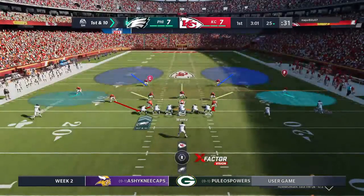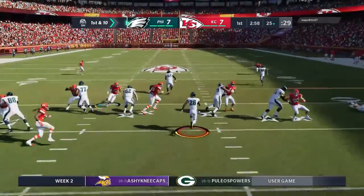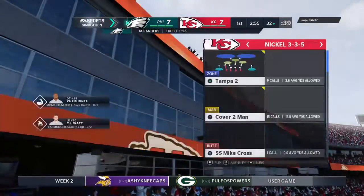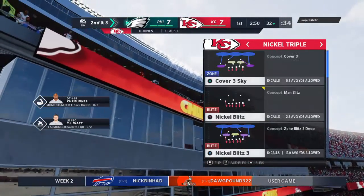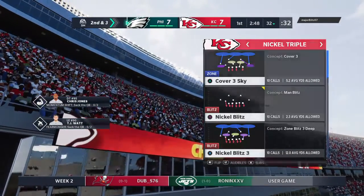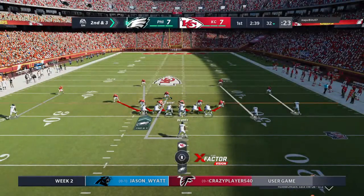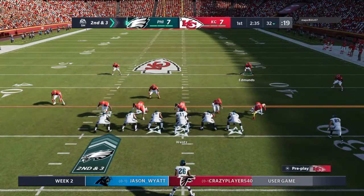They had the interception last drive, led to the tying touchdown, so 7-7 the score as they begin 1st and 10. A good gain there on 1st down. That run will get them 7 up to the 32-yard line. They'd love to just strike back with a touchdown right here, and if it's a long play, so be it. But the main goal, get a couple of 1st downs, run some plays, run some clock, allow their defense to get a chance to catch their breath, settle down, and relax a little bit after they just gave up a score.